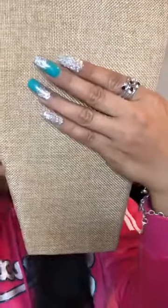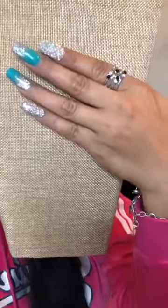It's so cute, and it has blue rhinestones and the clear rhinestones also. That's what it looks like right there.